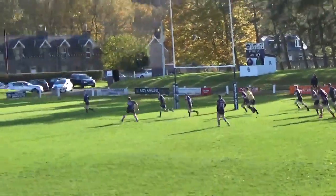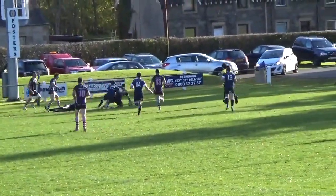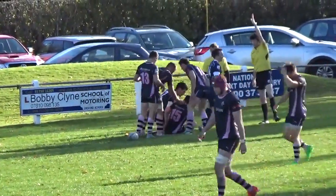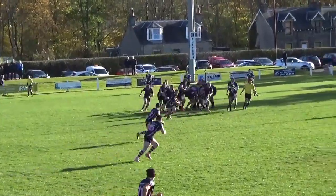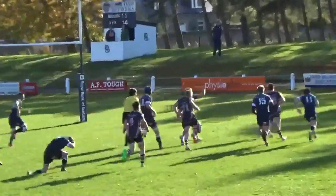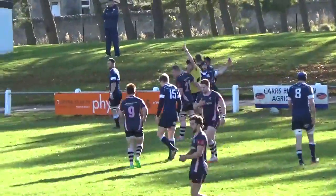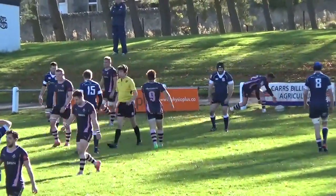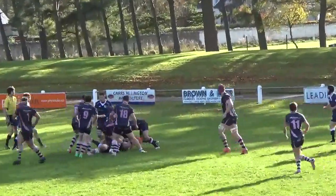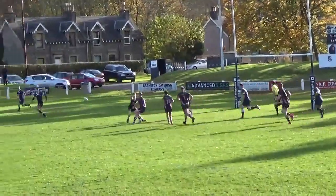Second half now, and Ayr really putting the foot to the accelerator. Ross Currie dispatching Gavin Anderson with that one-handed pass for their second try. And then it was Currie in the number 22 jersey doing the business on his own. And it was back to the Anderson-Currie combination. Try number 3.